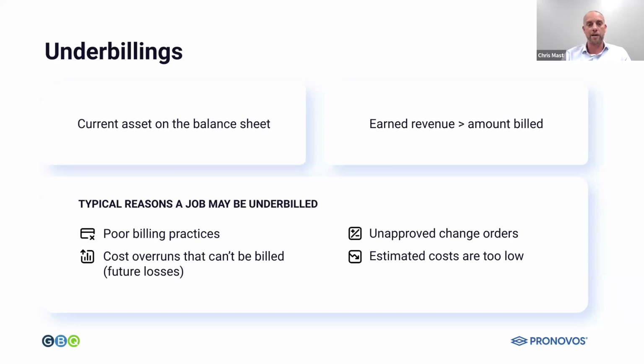But from a tax perspective, you could pay some underpayment penalties, or there are other implications from doing it the other way as well. So just to highlight, underbillings is a current asset on the balance sheet. That's when you haven't billed as much as what you've earned under percentage completion. Typical reasons that you'd find yourself in an underbilling position.